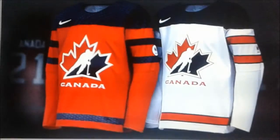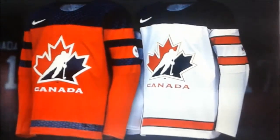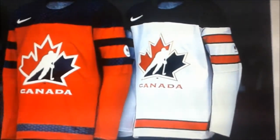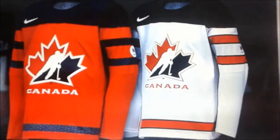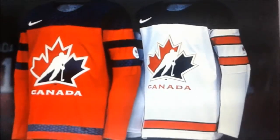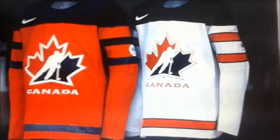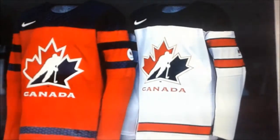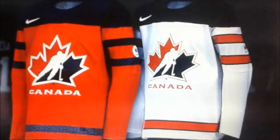So anyways, I'm actually going to start with this picture. There's still 2 arm stripes on these jerseys. However, instead of 2 stripes around the waist, they've done what the Maple Leafs have just done with their new uniforms. Instead of having 2 stripes around the waist, now they only have 1. But also notice that the white jersey now has a black shoulder yoke instead of a red one. And the red jersey now has a black shoulder yoke as well.